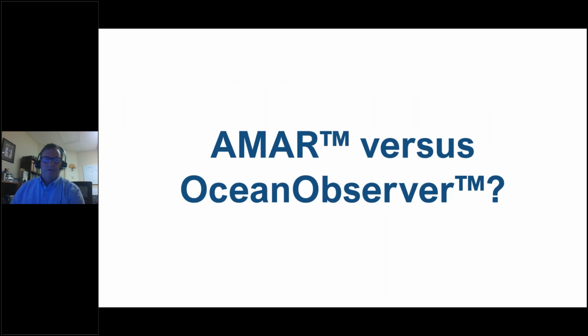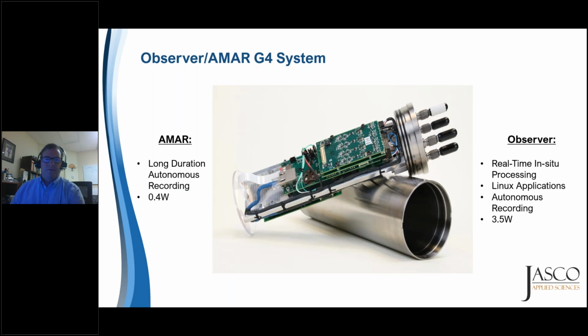So the first thing I should delineate is between AMAR and OceanObserver, which we often call Observer, by the way. AMAR is a really interesting product unto its own, but I'm not really going to talk about it too much today. But it is worth noting that AMAR is our long duration autonomous recording platform, and it comes in many sizes and shapes. It's deployed on many platforms.